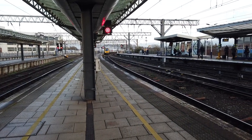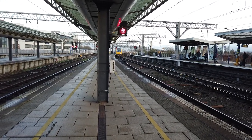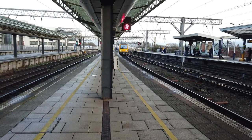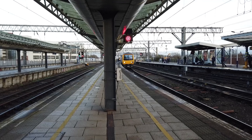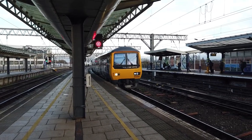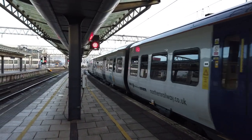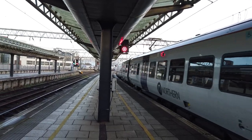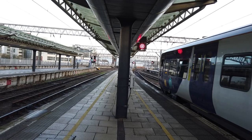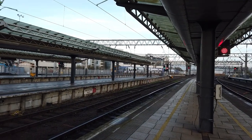Arriving now, we have a terminating Northern Class 323. Not too sure where this one is coming from. It's from Crewe. It's from Crewe, and I said that the 323s stopped working Crewe services. 323231, because of its very nice motor sounds. 195105 is also arriving from Sheffield.